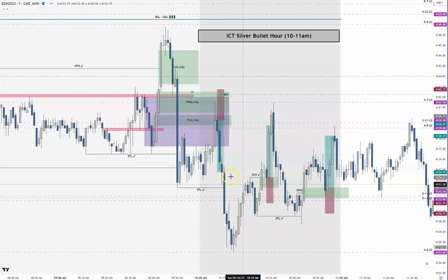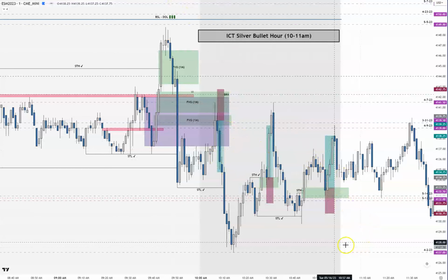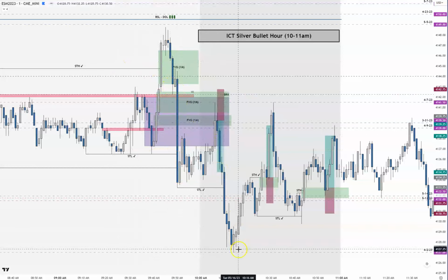So you had 1 here. There's your 3 trades. You had 1 here, you had 1 here, and you had 1 here. All following the 2022 mentorship model. A higher time frame break of structure. Clears a short-term low. Where's the displacement? Do you have a fair value gap? Yes. Here you have multiple.